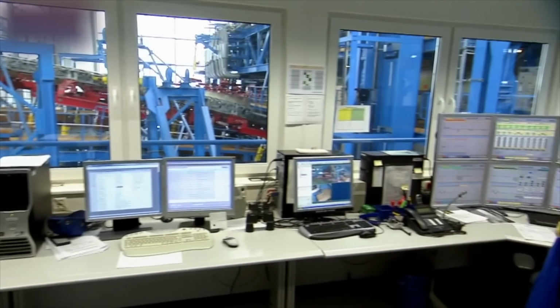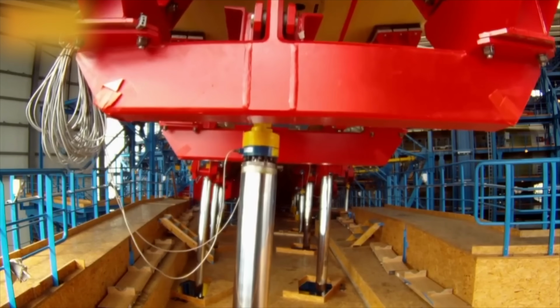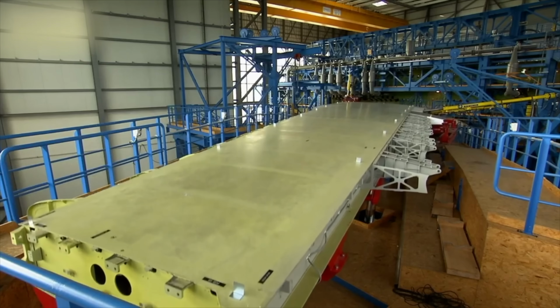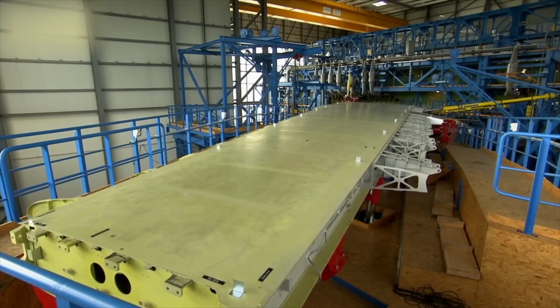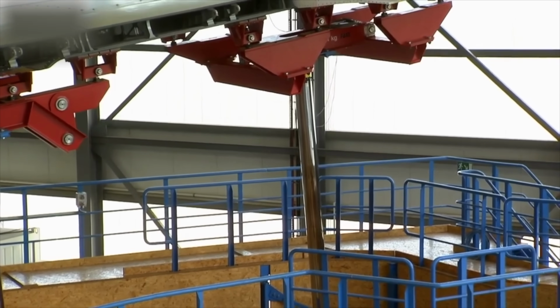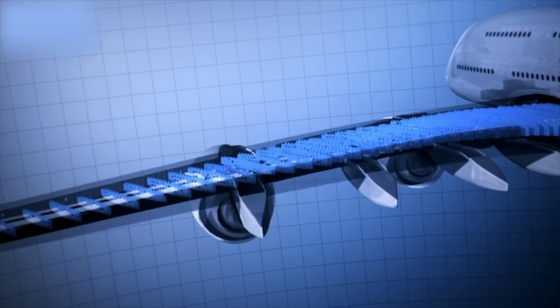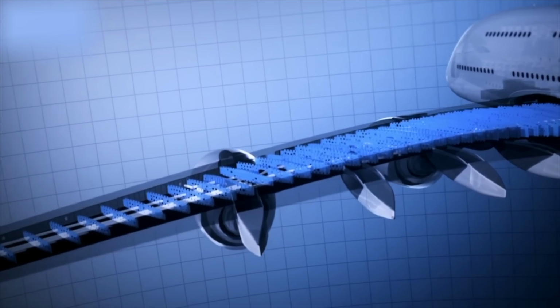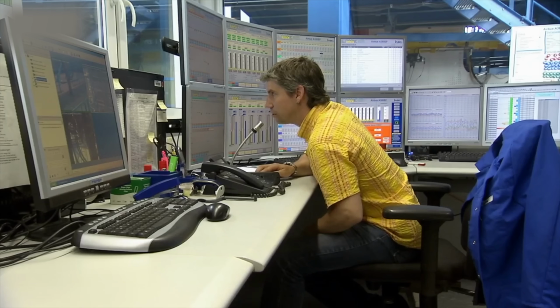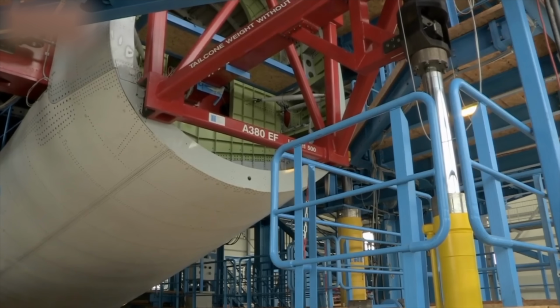Computer systems drive 180 hydraulic heads to continuously bend and twist the wings, simulating turbulence or landing situations a real aircraft might face. Precise engineering ensures the wings bend correctly. The ribs and spars are strong and moderately flexible, capable of withstanding tremendous pressure. This is the most critical test for the entire project, aiming to prove the aircraft's ability to safely navigate.